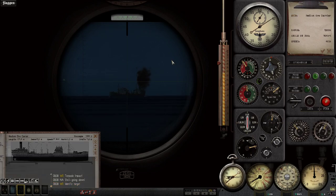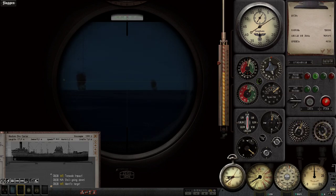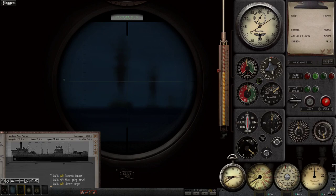Medium ore carrier. Okay. 80 meters, a little bit more than 8 meters. That's okay. Oh. Yes, please come to Papa. Oh my god, they're changing the course directly into me, huh?